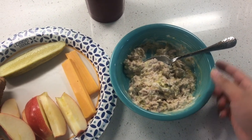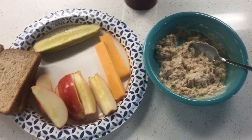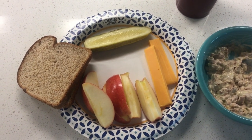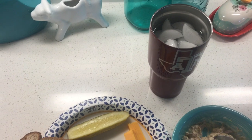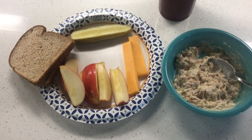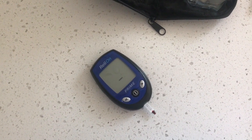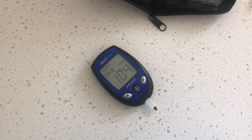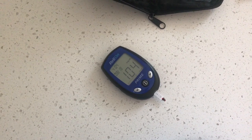For lunch, I'm going to have tuna salad, so just tuna, mayonnaise, mustard, and some relish. And then 2 slices of the Sara Lee, and a sliced apple, 2 cheese sticks, and a pickle, and a big glass of water. This was all within range for the total carbs I'm allowed. And after lunch, my number was 104. So again, perfect number for after lunch.